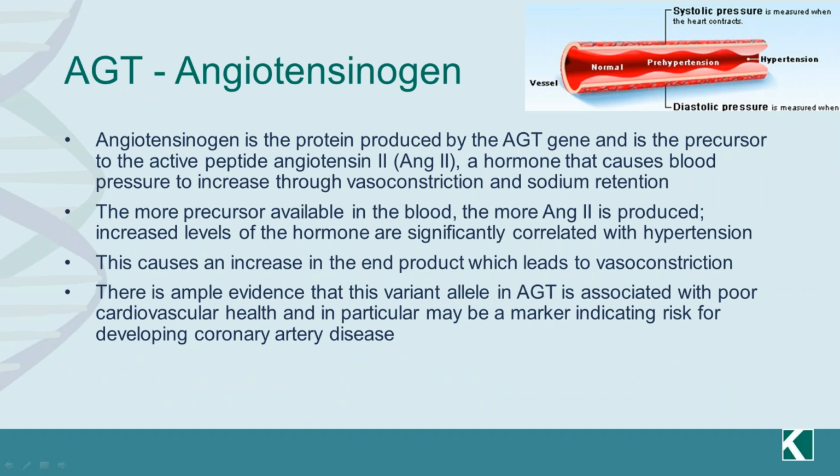Angiotensin is produced by the AGT gene. It is the precursor to the active peptide angiotensin II. This hormone causes vasoconstriction of the vascular system. Evidence shows that a variant in the AGT gene causes an increase in vasoconstriction and is associated with poor cardiovascular health.